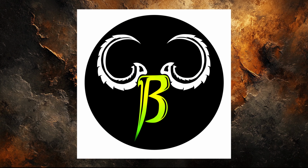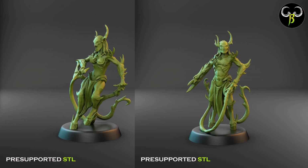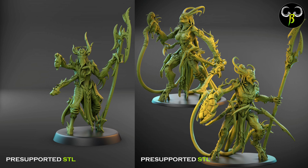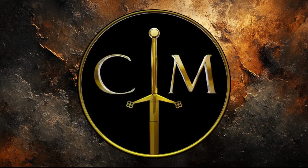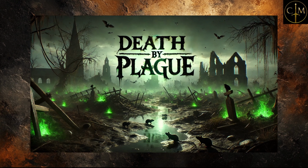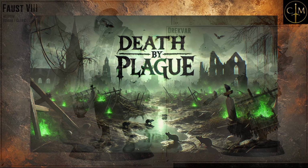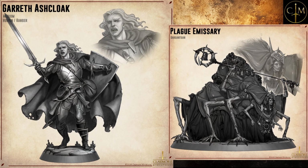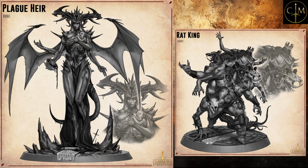Goetia Creation has given us a small preview of what's to come this month. Claymore Miniatures this month is going to Death by Plague. So let's take a brief look at some of the concept art. Here's Faust the Eighth, Drekvar the Bold, Gareth Ashcloak, Plague Emissary. That's a lot going on there. A Plague Heir, the Rat King.